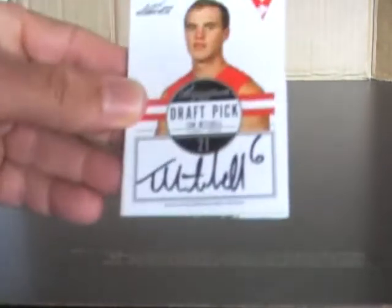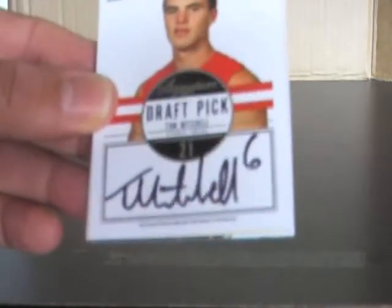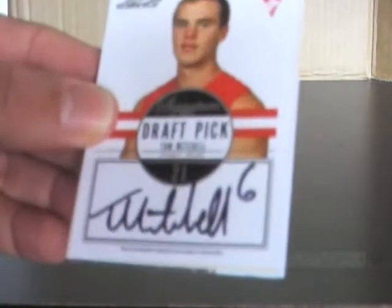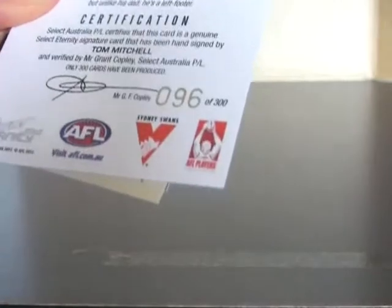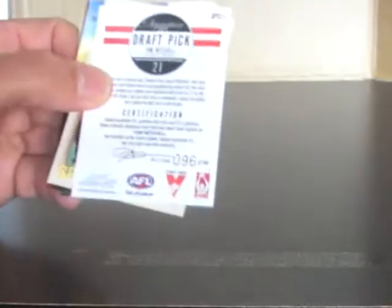Next pack. And we've hit our draft pick signature in the next pack. It's a Sydney Swans guy, Tom Mitchell. Once again, nice signature. I think they've done a great job on the signatures on these cards. They fill that box area beautifully at the bottom of them. And this one's limited edition number 96 of 300, and he's draft pick signature number 11. So that's our draft pick signature for this box.